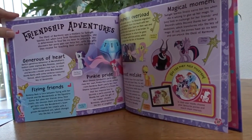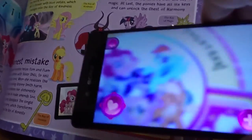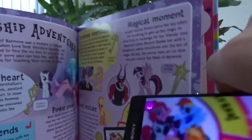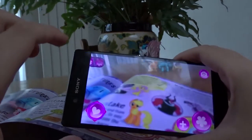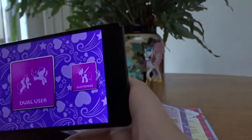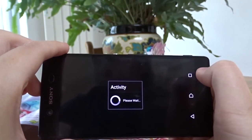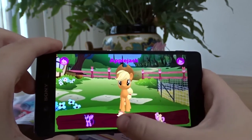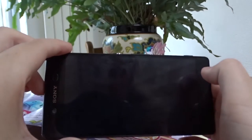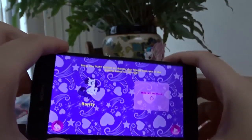Friendship Adventure, so a little bit about the friendship keys, another episode. You can also interact with... See if you can scan all ponies at once. So I believe that actually we have to go to dual user mode for this one. Dual user mode, yes. So I'm going to pick Verity. I think you need another person for this.